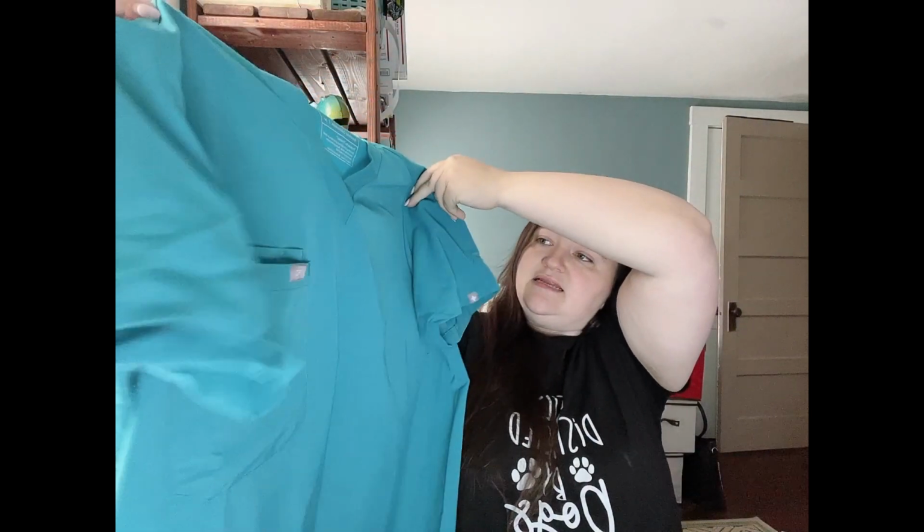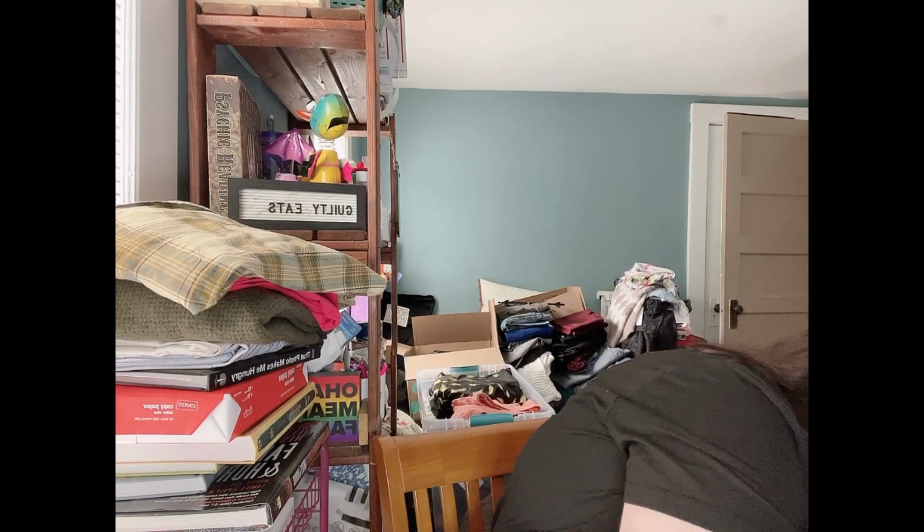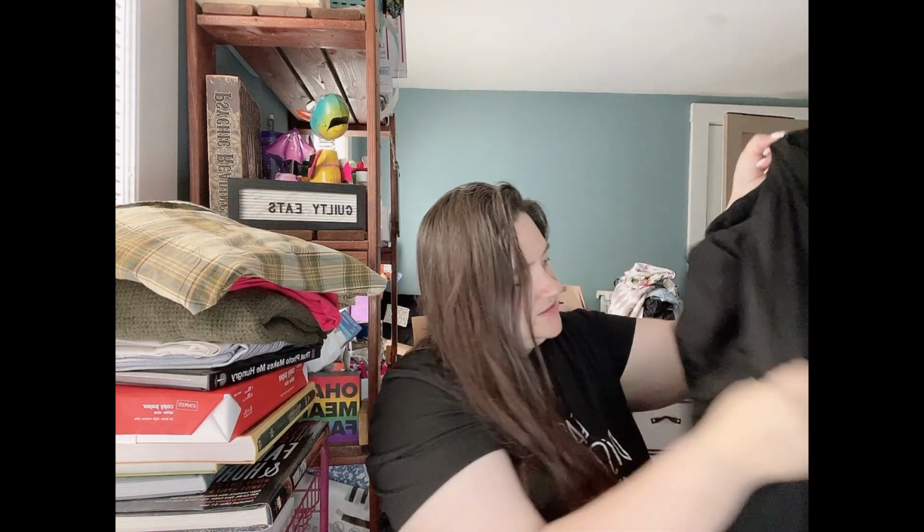Anyway, back to it. So the next piece is another figs top, and it's the exact same size. It's also the technical collection, and it is not the button and collar, but it does have the little pocket at the front. This actually has the double pocket, which I love, and it is a gorgeous color. So I was super happy to find not one, but 2 figs tops. I've actually never sold figs tops. I've only ever sold their pants. So I'll be interested to see how that does.